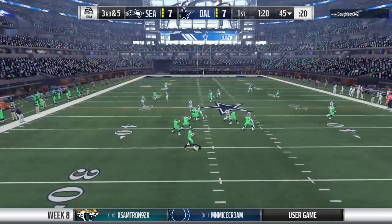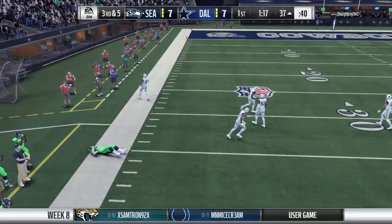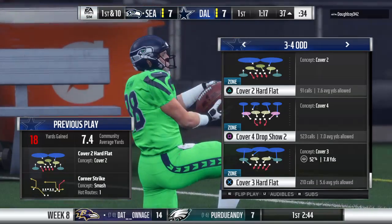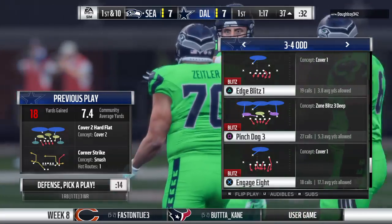Now back to throw. Looking left side, and it's complete. And he's going to be out of bounds, but able to take it inside the 40-yard line. He goes for 18 there as the drive will continue.